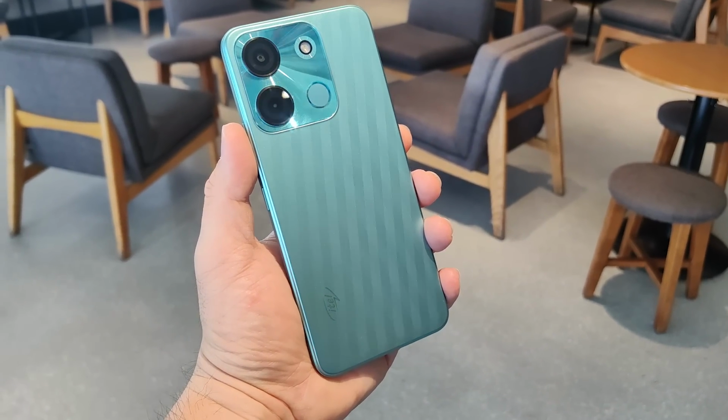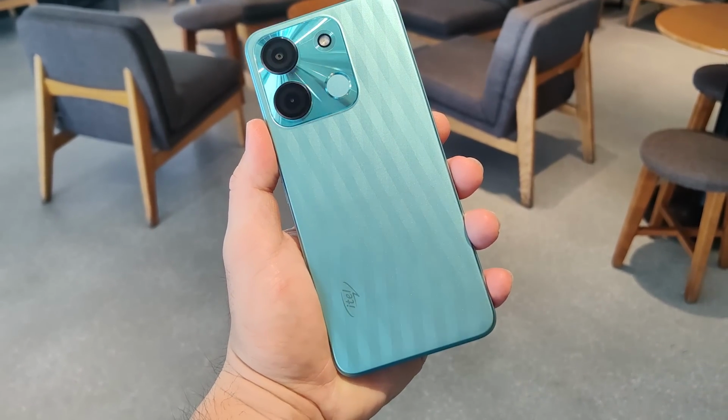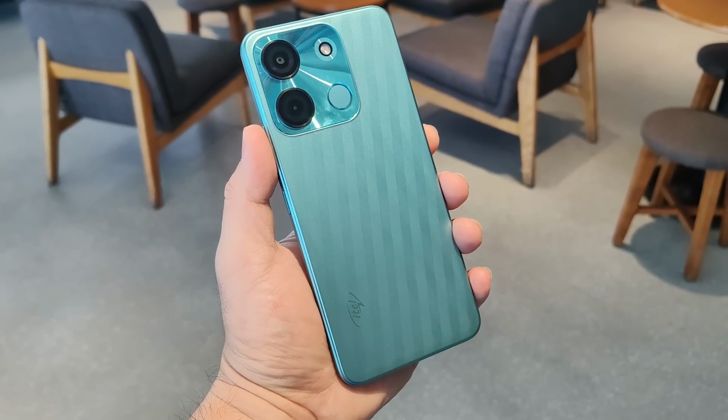So guys, sa-unbox na natin and nakita na natin itsura ni itel A60s 4G. Itong phone na ito is nothing really stand out naman sa kanya. Ang hanap natin dito is a very reliable phone na pwede mo gamitin siya everyday, lalo if you're very budget conscious and you're just having a budget of mga 3,500 pesos. Itong phone na ito, magagamit natin siya on a day-to-day basis without any problem at all.